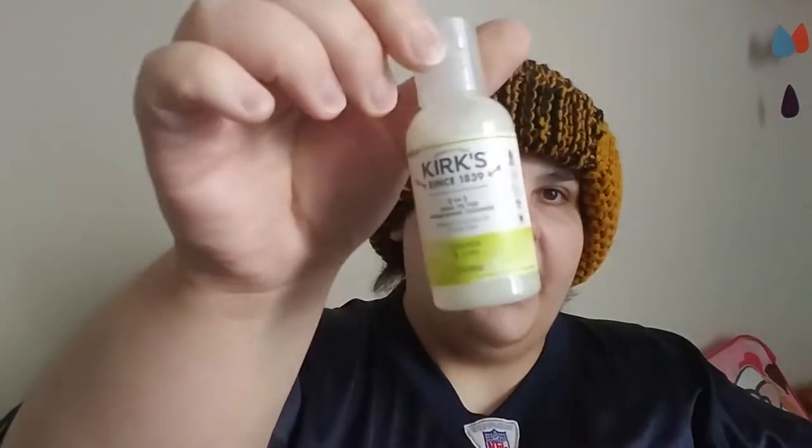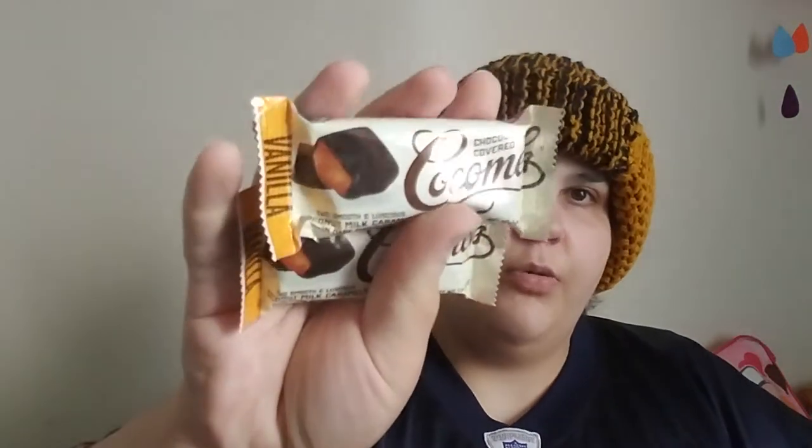Kirk's cleanser, juniper and lime. Then Cocomels, and they're in vanilla. I got two of these. And then Raw Rev Glow in peanut butter and sea salt. And I've had their chocolate brownie because they actually donated when I did my chemo bags, and so I tried the chocolate brownie ones. I think it was chocolate brownie. I know it was chocolate something. And I still have like one or two bars downstairs. They're so good.